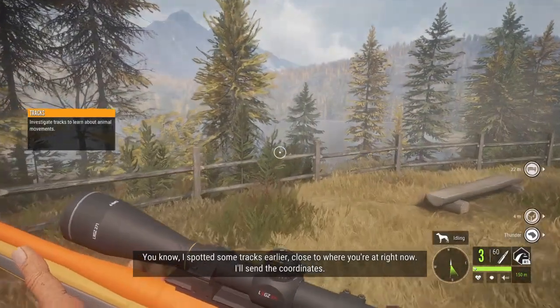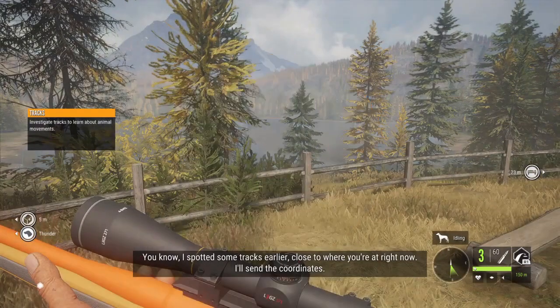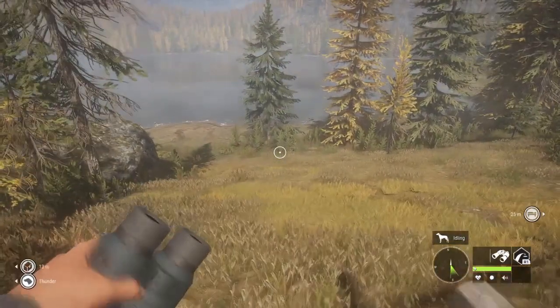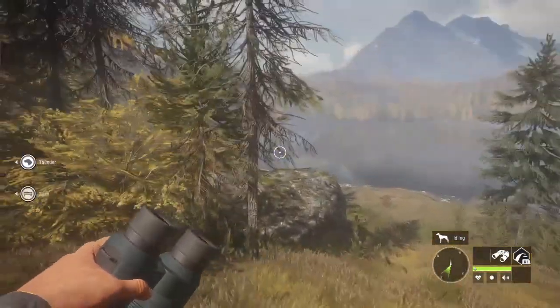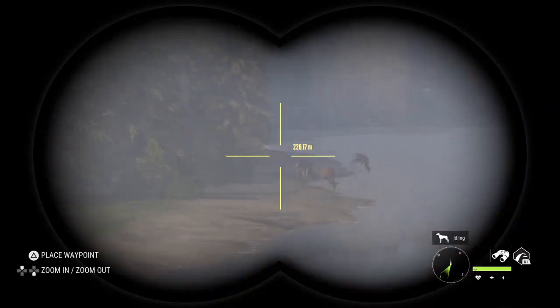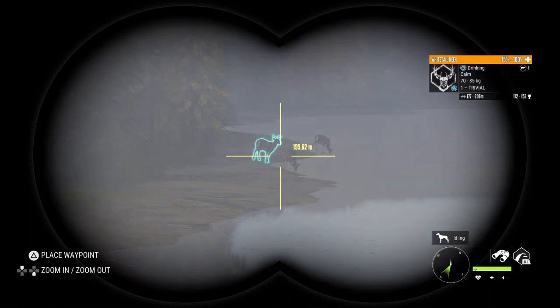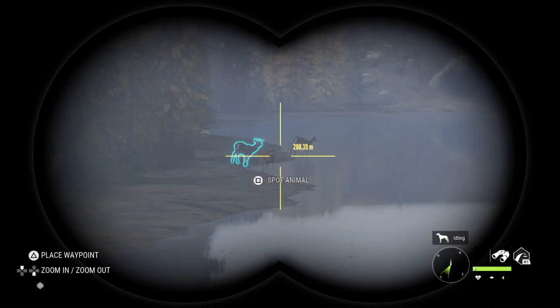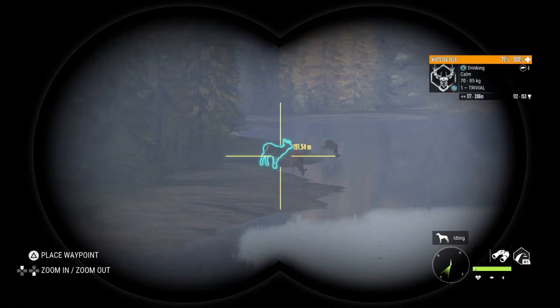I spotted some tracks. There's those. Close to where you're at right now. They're saying now that I'll send the coordinates. Like if you spot an animal, you don't even have to have the rangefinder. Like out here, right there, we have a level 1. You see in the bottom right hand corner, it shows it's a 112 to a 153. Over there, it's showing that it's from 177 to 206. You can also drop your waypoint. So that's going to help out a lot.